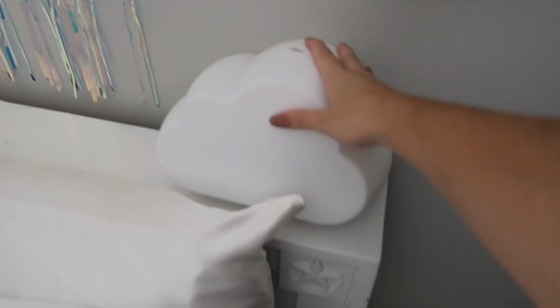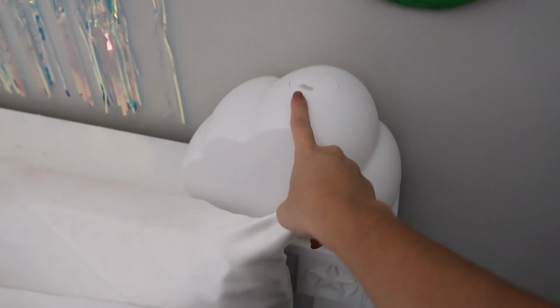And then on this side, let me bring it around. I have my little cloud diffuser because the air up here is not good for my nose, and I also get nosebleeds like I mentioned earlier, so a humidifier is good for that. I haven't been plugging it in because I've been a bad girl, but I try to keep it plugged in. Comment down below and tell me to plug it in so I don't forget, because I really need to run that because that would probably help with my nosebleeds.